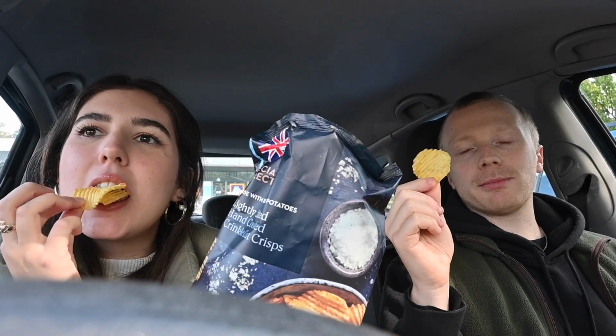Which crisps are these? Crinkle cut. We got the crinkle cut, specially selected. Just salted, salt and vinegar. Lightly salted, specially selected crinkle cut bad boys. Especially selected. The size of that one. I love these ones. Anyway, you've probably heard enough about our snacks now.